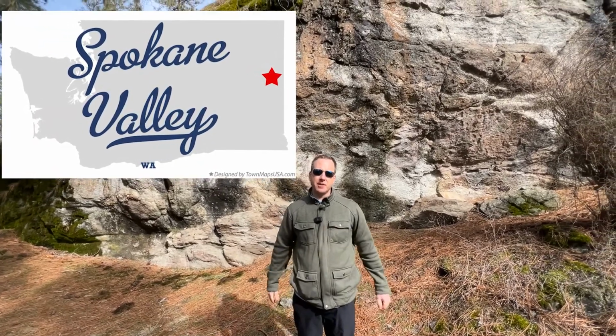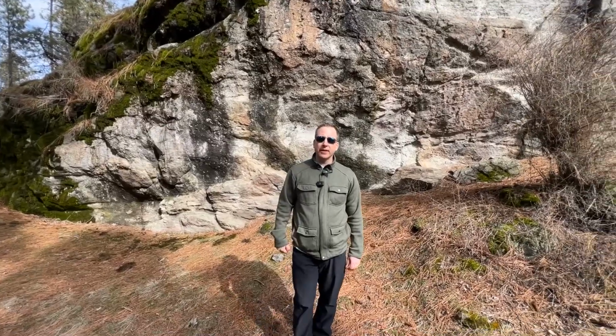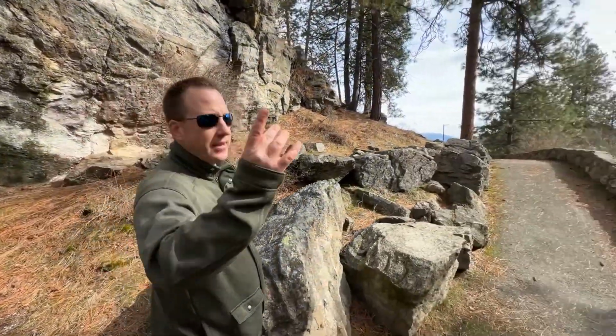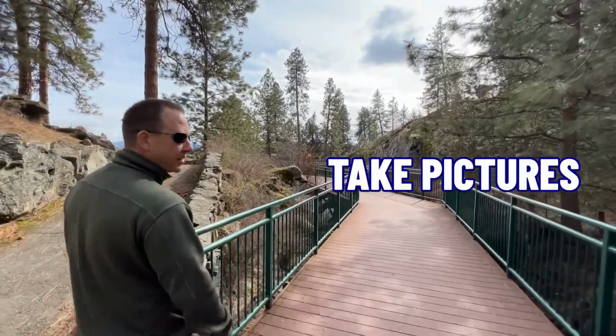Today we're in the Spokane Valley, which is one of the largest suburbs of Spokane, and we're here in the Mirabeau Park Center area, event center. There's a lot to do here. Basically, we're right in the heart of the Spokane Valley, and right here we're going to give you a tour of basically kind of a nice viewpoint here where people come to take pictures.